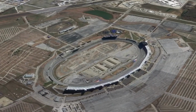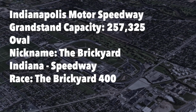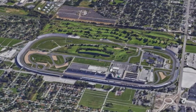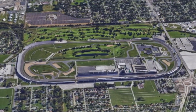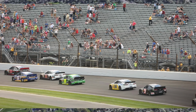And for the number one seating capacity track on the NASCAR Cup circuit, of course, it would be the Brickyard, which is the highest capacity sporting venue in the world with a maximum of over 400,000 attendees, but not so much at recent NASCAR races.